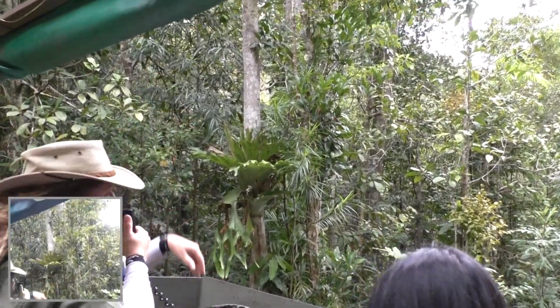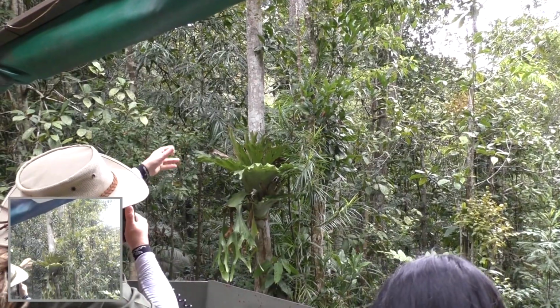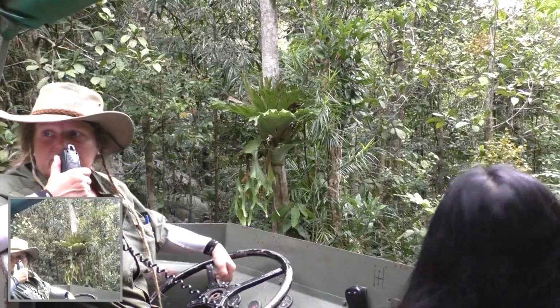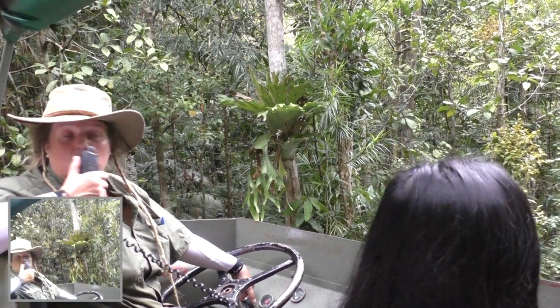Lots of other things like to live in those ferns. They put out such a nice compost inside there. Colonies of insects. The big basket ferns are a big favourite for things like snakes at the top there.